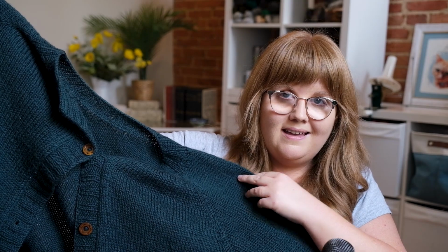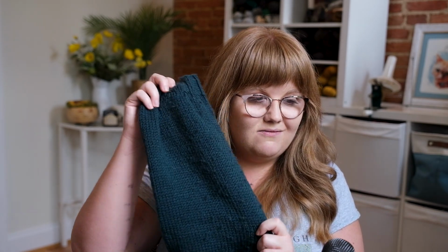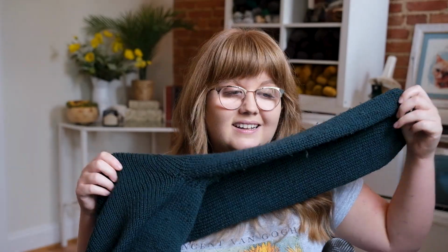Now, this color absolutely fits within that autumnal, kind of jewel tone palette, but it is not a color I typically buy. So if I was to go into my closet and pick out all of the colors like this that I have hanging in there, I think there might be maybe two things that are remotely close. I don't tend to go towards a lot of blue, but here I am knitting with it. So I think this is a really great example of how to go out of the wheelhouse successfully, because I wear this cardigan all the time, as is evidenced by all this pilling.